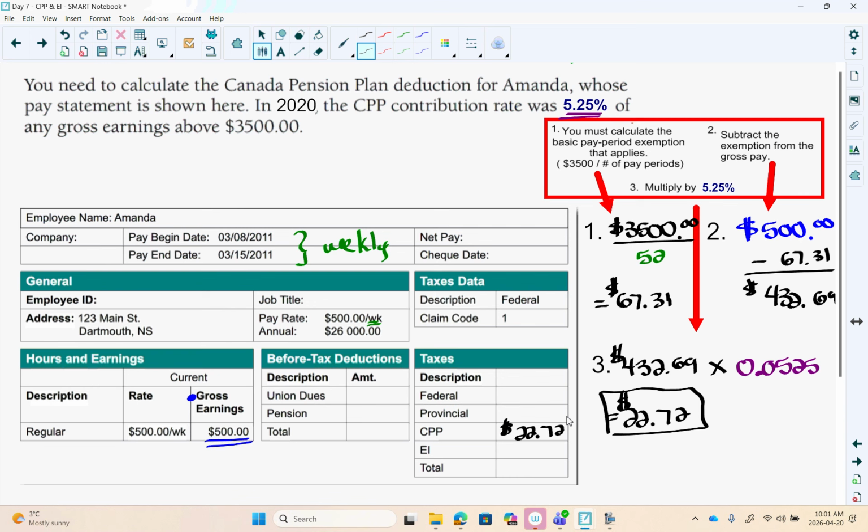So I'm not going to get $500. I'm going to get $500 less $22.72. And I'm also going to contribute to the employment insurance. So today's focus will be this and this. Tomorrow's focus will be the federal and provincial tax. Okay? And then I would total up all of these deductions and subtract it from the gross earnings 500. All I wanted to do in that particular question was figure out the CPP contributions.